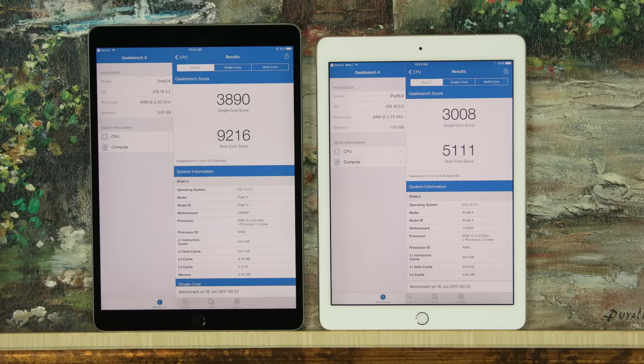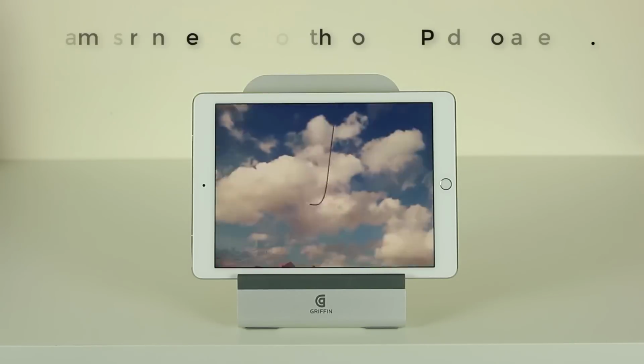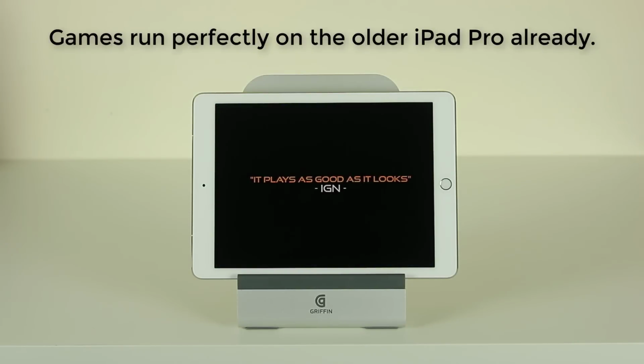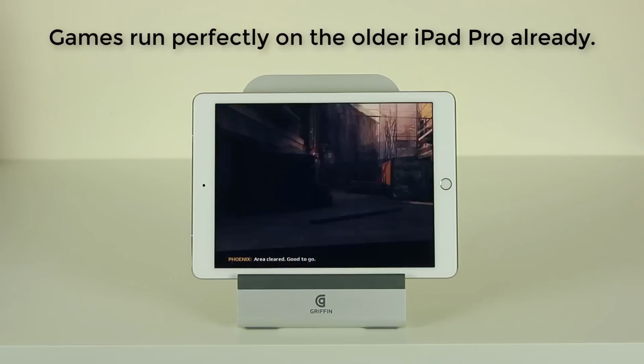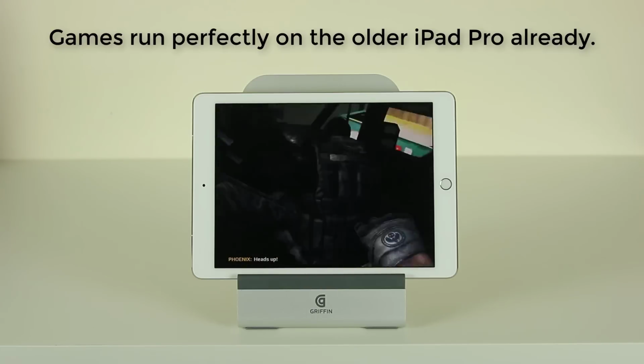Also, looking at these Geekbench scores, we see that the 10.5 Pro has received a significant boost in power. It has scores that even beat some current gen laptop PCs running the latest processors. So power users who use their iPad Pro for heavy-duty tasks such as video or photo editing, as well as running 3D rendering and graphics-intensive apps, will see a huge difference in speed. I don't expect to see much of an improvement in gaming capabilities just yet, because all graphically intensive games on the 9.7 already run at a stable and smooth 60 frames per second.